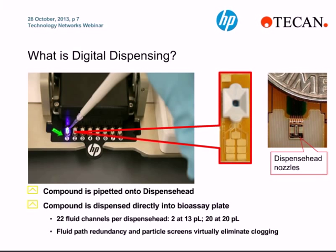The cassette then dispenses directly into your bioassay plate using 22 nozzles. 2 of those nozzles dispense 13 picoliter droplets, and 20 of those nozzles dispense 20 picoliter droplets. A specific number of droplets are dispensed into a plate, building up to a final required dose. This eliminates the need for serial dilution.